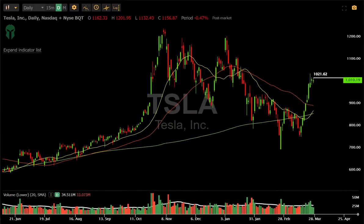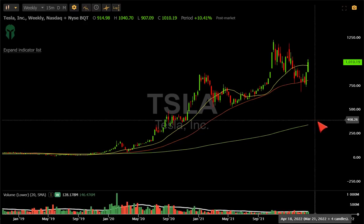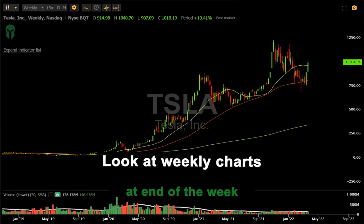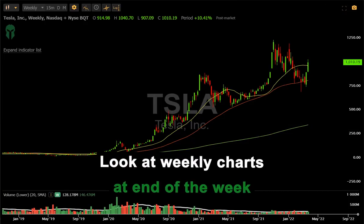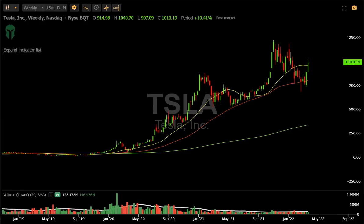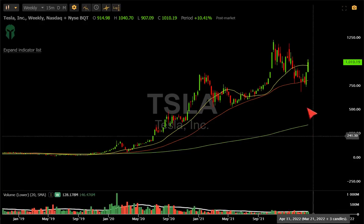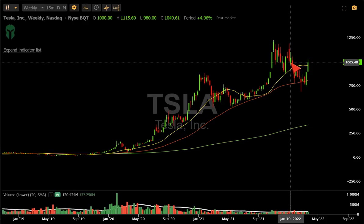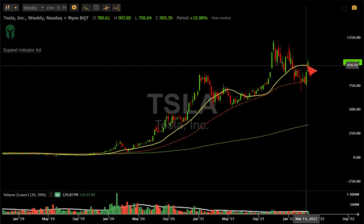But if you look at this on a longer time frame, such as the weekly, and I would strongly recommend that you look at all your positions on weekly time frames at the end of the week. You want the bars to close so you have confirmation of the move. Well, this is the first time above the 21 week. Last time you were above the 21 week was the first week in January. Until then, this has not happened.